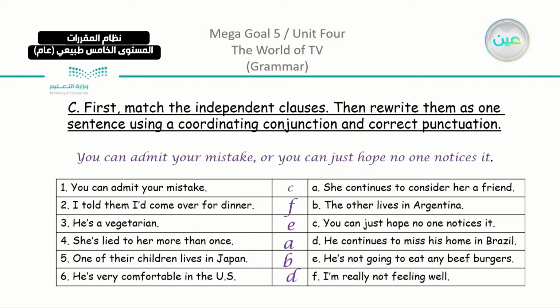Let's choose another one. Let's choose number 3. He's a vegetarian, and the other part, he's not going to eat any beef burgers. So it is better to just use the word so, or the conjunction so, because it is a result. He is a vegetarian, so he is not going to eat any beef burgers. And you can follow the same pattern and do the kind of combining between the sentences. Okay, now we'll move on.